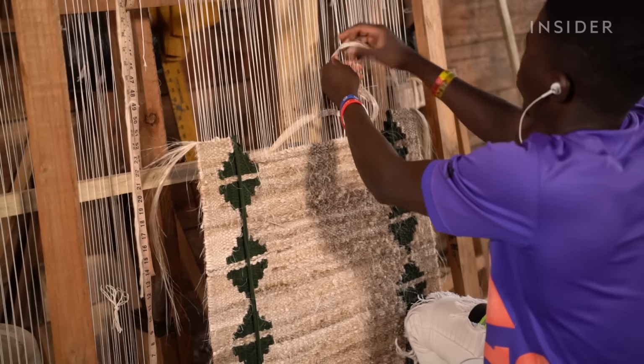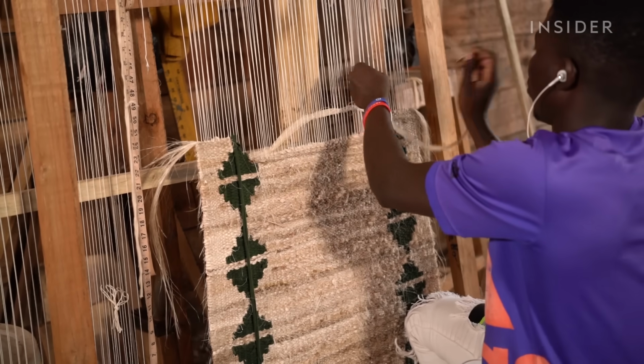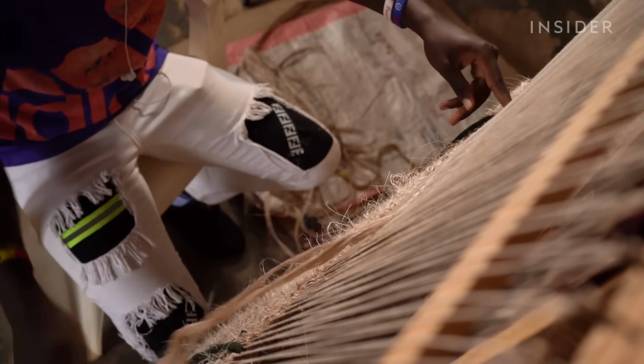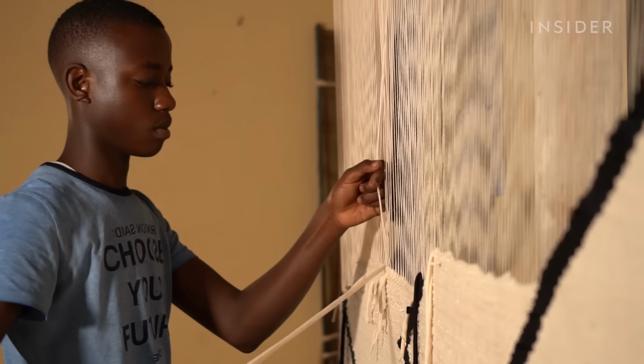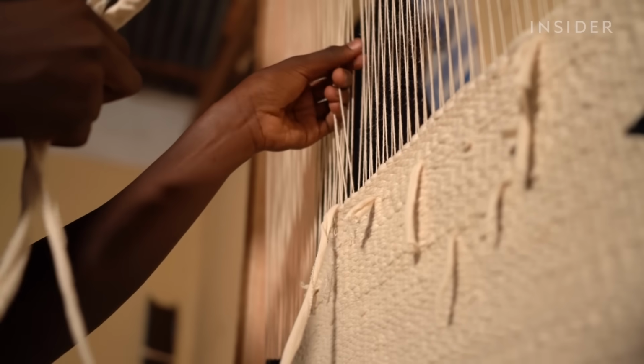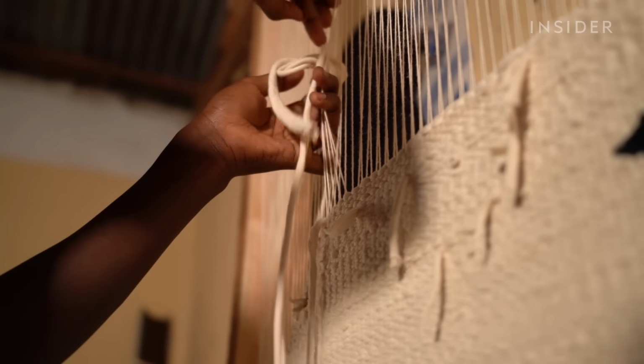No. Even people who come to learn here, they don't take much time to learn. But this is just a beginning. I can tell you that banana fiber is the next fiber. The next fiber in terms of sustainable fibers for fashions, and not just for fashions, for everything.